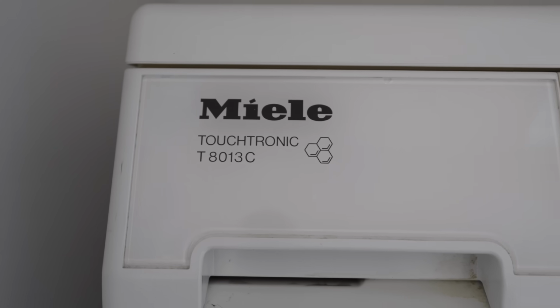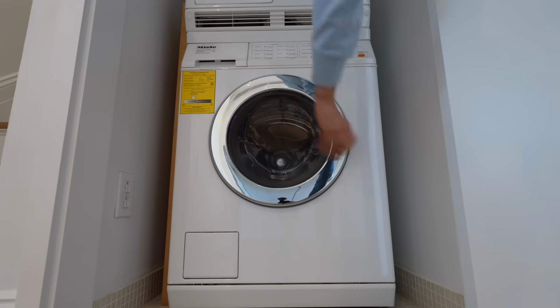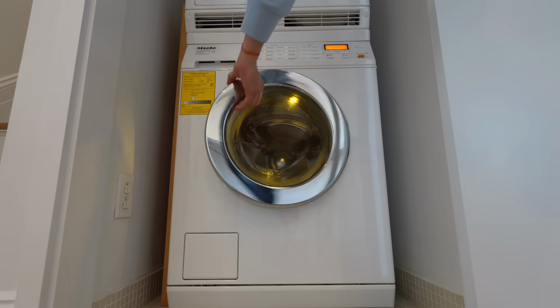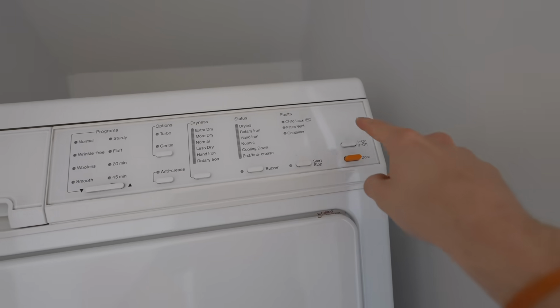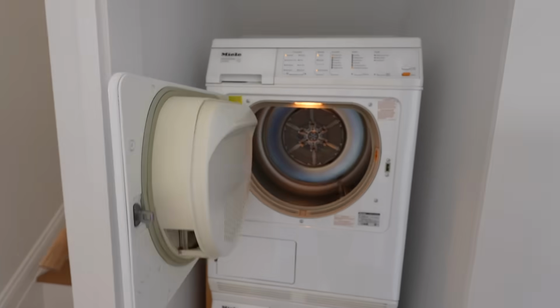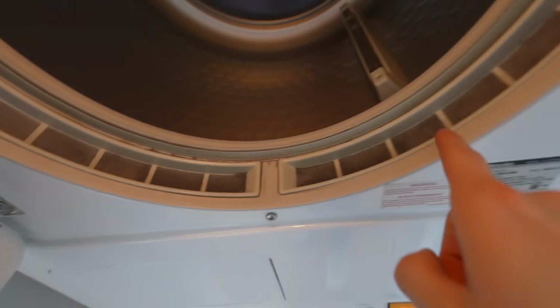The Miele Touchtronic. How do you open this? Am I not smart enough to live here? And then, to open the door, you have to power it on, and then the washer does the same thing. Actually, this is the dryer, but look, you can see it's vented.